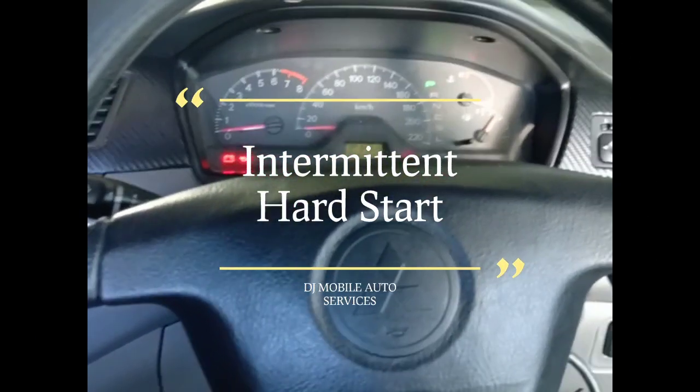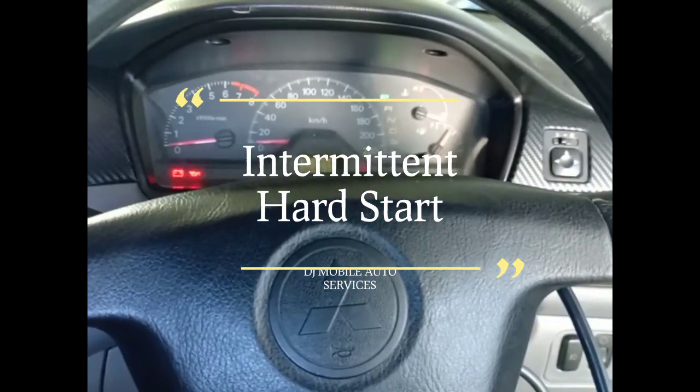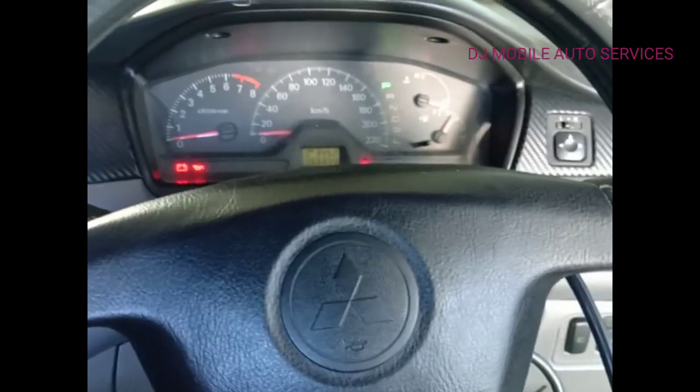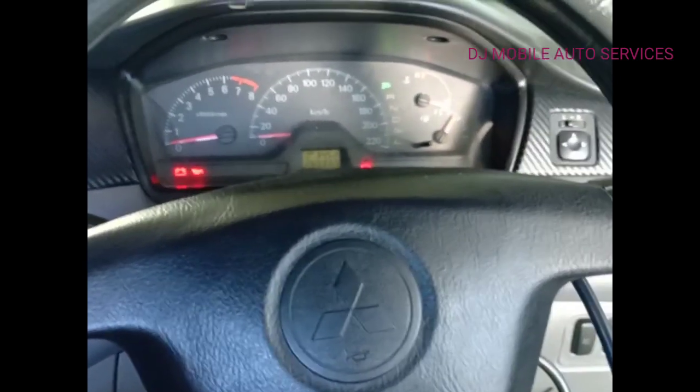So right now we got a CS3 Lancer. It's a 2006 model. It carries a 4G18 block with a 4G15 head. The customer complaint is that they're experiencing some hard start from time to time.